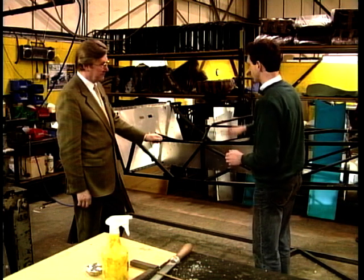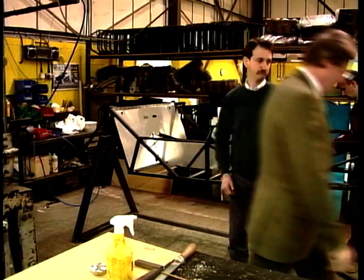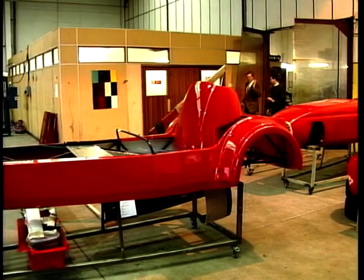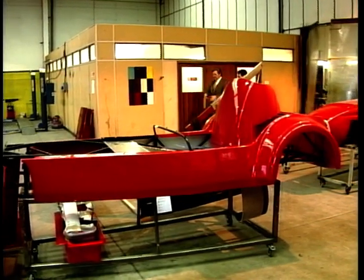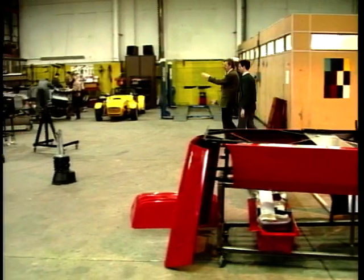Right, we've done this bit. What goes on next? Next, this way. Right, follow you. That's it. When the chassis has been panelled, it's put onto a trolley, comes through into this area here and gets onto the production line where we start to assemble the car.